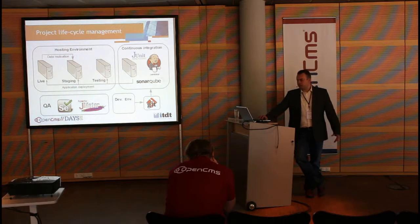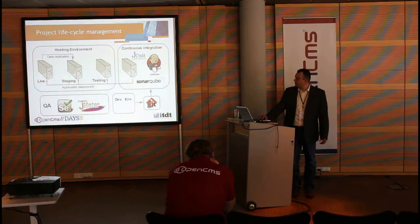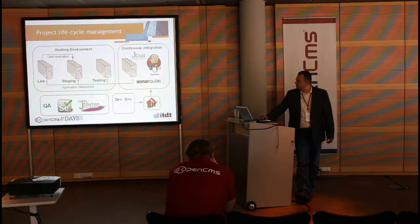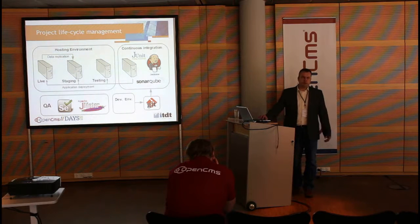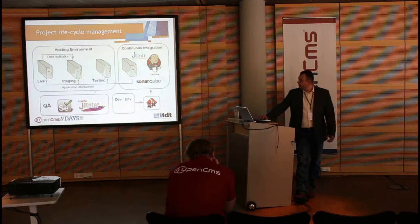As for quality of source code and unit tests, Jenkins is responsible for running them, and some other tests, which I display a little bit in the left bottom corner. In the hosting environment, we have several servers: testing, staging, and live. The difference between testing and staging is that we try to replicate or copy some data from the live system to keep it as close as possible to the live system.